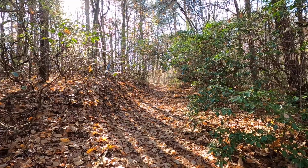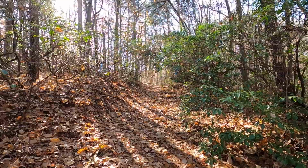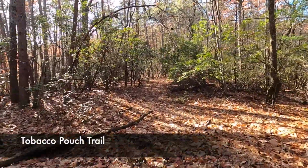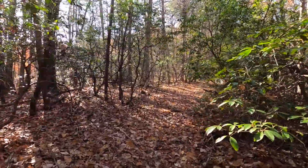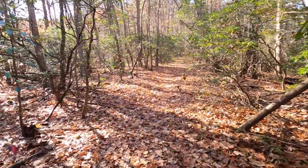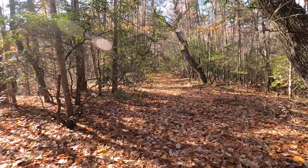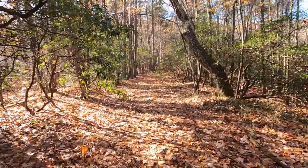So, after I breathe a little bit, whew. Blazes up here are blue. I believe this is Tobacco Road Trail, if I'm not mistaken. We're about a third, maybe halfway across it, and we'll come to another intersection. This is basically dissecting the loop up at the northern end of it. So we're just cutting it off at the top.